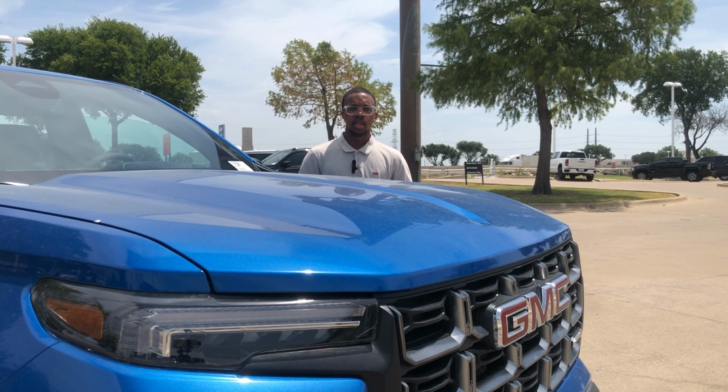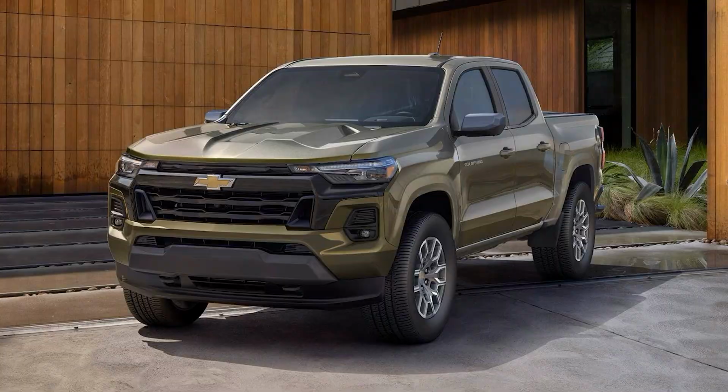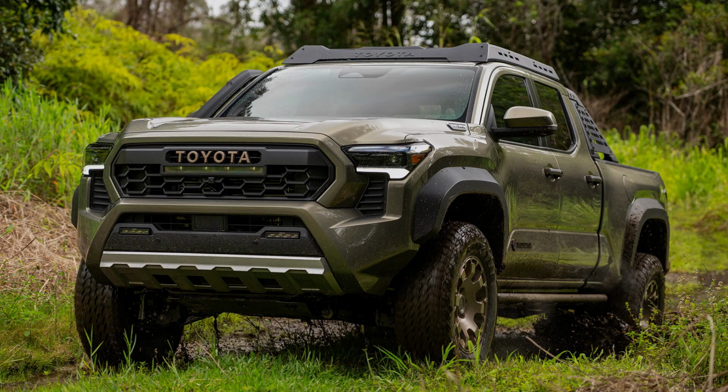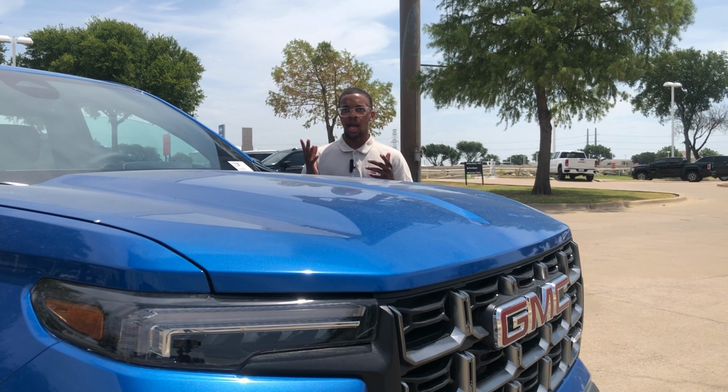Here's a quick overview. The GMC Canyon is the more premium version of the Chevy Colorado, which is based off of. But like I mentioned, it's premium, and this one is all new for 2023. Like I mentioned before, it competes with the Ford Ranger, Toyota Tacoma, and others. So, how impressive can the truck get? Well, let me show you.